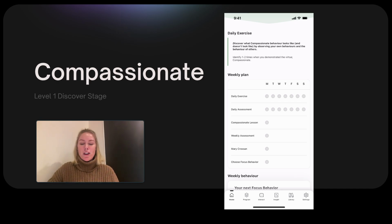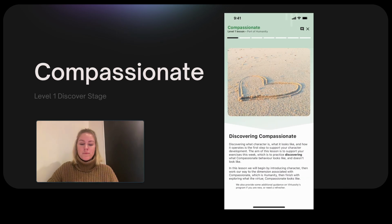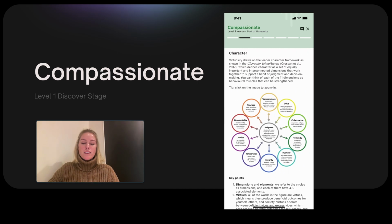Today, I always focus on the lesson first so that I can prime and think about the behavior differently. So let's take a look at what that looks like. For level 1, I'm not going to go into this in too much depth, I'm just going to fly through it. But for level 1, it gives you an idea of what the character wheel looks like in case you're new to it or need a refresher.